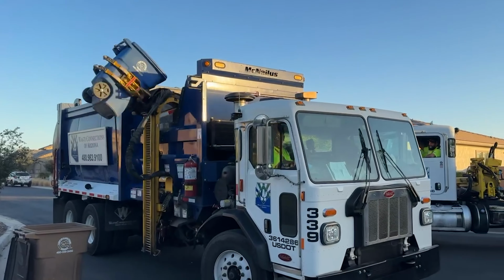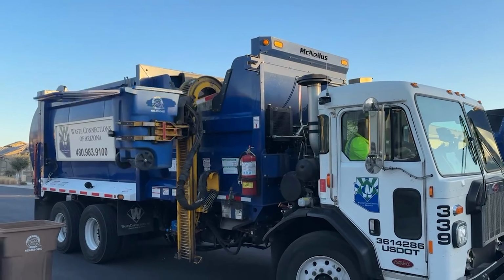Look at this! Two trucks on the same road! I love when that happens!